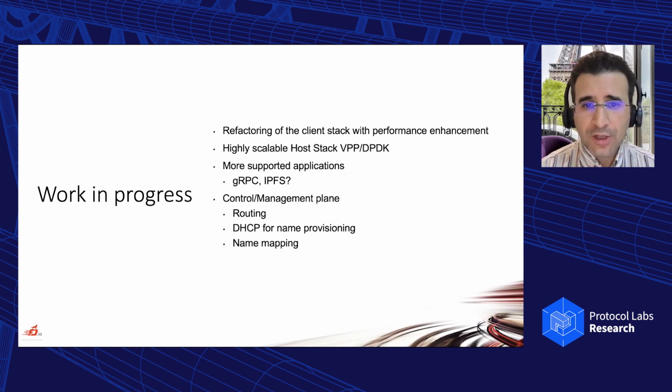So, work in progress, as I mentioned. We are mostly working internally at Cisco also to support more applications. So not only RTP-like or HTTP-like, which are the two main applications we're supporting right now, but also others. And so we are open to support as many applications as possible, as long as the use cases are relevant. I mentioned here gRPC, which is one we are thinking about, and IPFS, because I see it as an interesting use case, even if I know just a little about this technology.